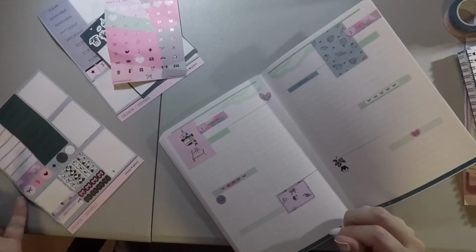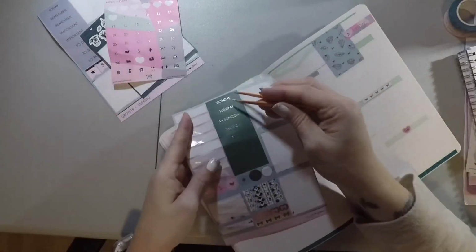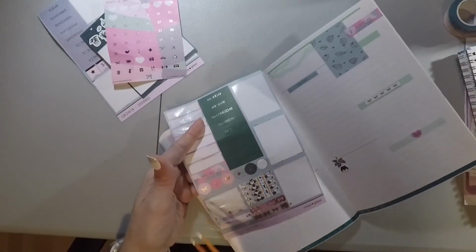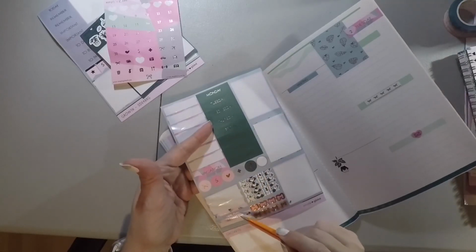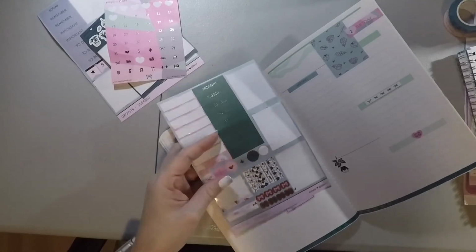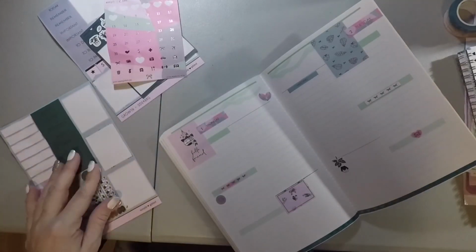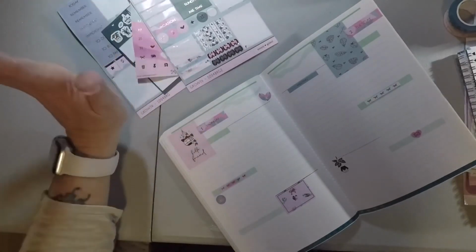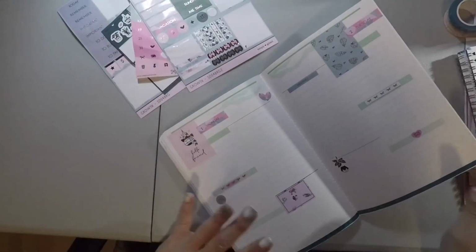And then, okay, so you're gonna get these days of the week, and this me time and vacation, and the rest of these little circle icons, groceries, meal plan, cleaning day, these heart checklists here. I am going to use these bows to list stuff. But other than that, you're going to get the rest of that. And then that's it. So I hope you enjoyed.